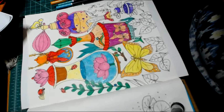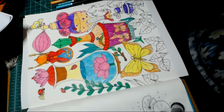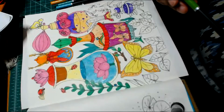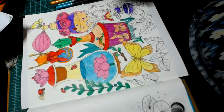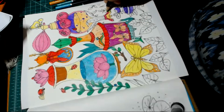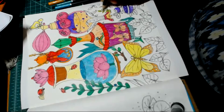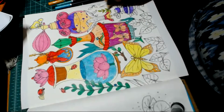This is another green. I haven't seen this green yet, so I don't know what it's going to look like. This is number 112. Like a mossy green.